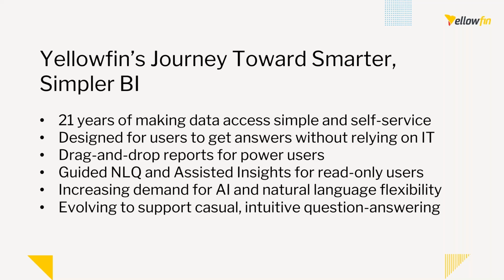And while Yellowfin already includes many features that automatically draw insights from the data, like signals, assisted insights, smart tasks, and more, we have recognized the growing demand for AI and the need for even more intuitive ways to get answers. More and more users want to simply ask a question naturally, casually, and get an immediate relevant answer. That's the level of flexibility BI users now expect.